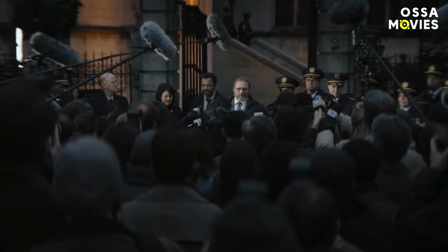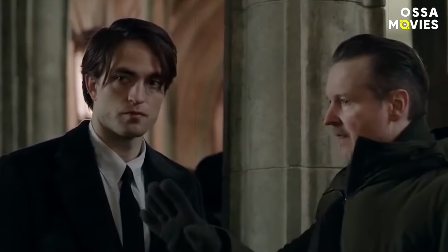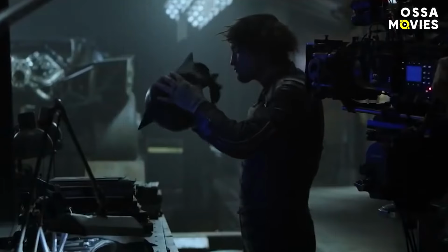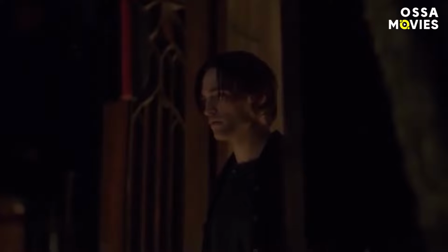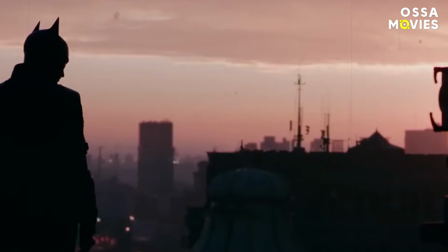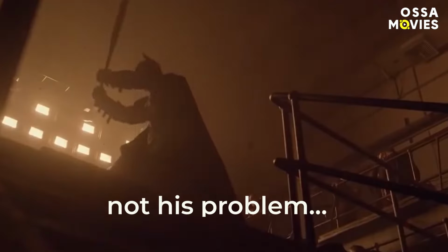Of course, the big debate is, will this Batman kill? Many fans believe it's the ultimate no-no when it comes to the character's moral compass, but it's never stopped filmmakers in the past. Maybe this version of the character stops before the pivotal point and just sends the criminals to the emergency room with brain damage, broken bones, and bruised kidneys. And if they die there, well, YOLO, not his problem.